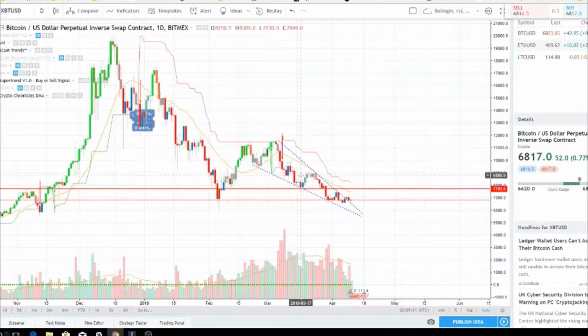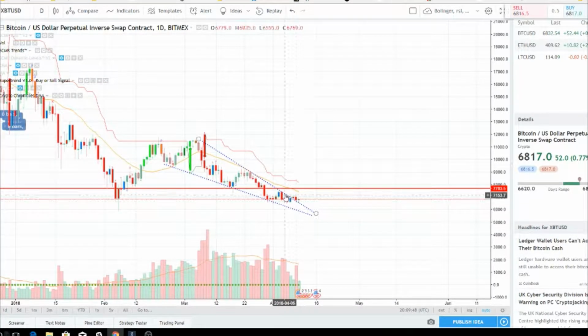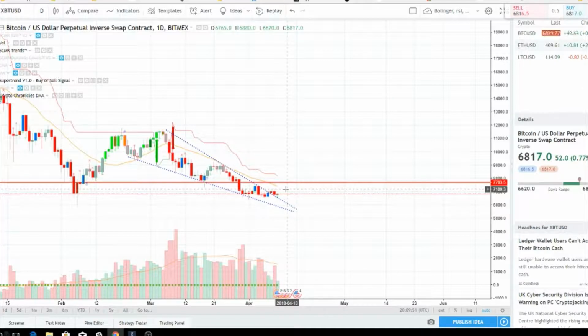And now we've been consolidating a bit and showing those fractals a bit more. We've been in this falling wedge, and we've broken to the upside of this falling wedge, but as you can see, we saw a pretty large rejection. I think this 20 DMA is our biggest issue. As you can see, for the last 2 weeks or so, this orange line, our 20 DMA, has acted as a very prominent resistance.